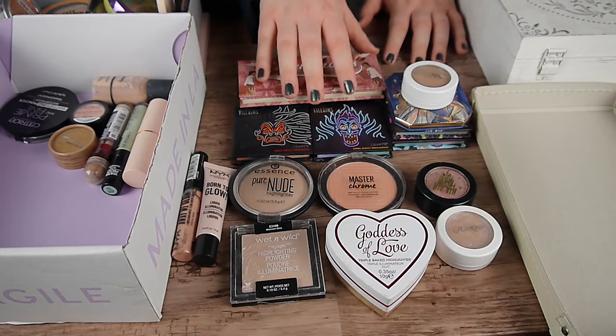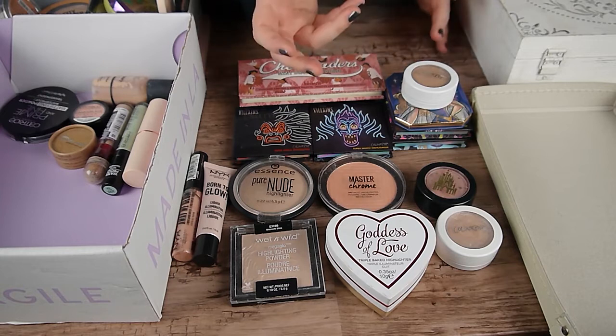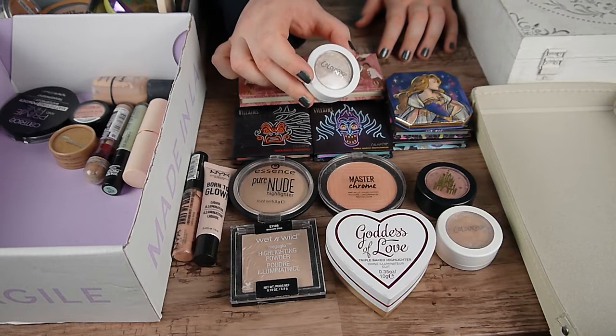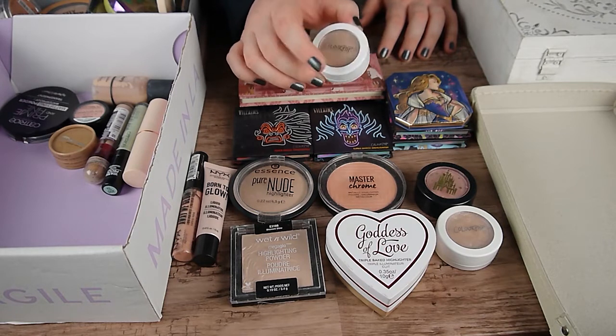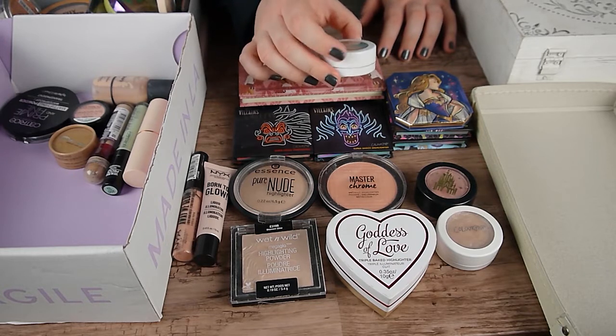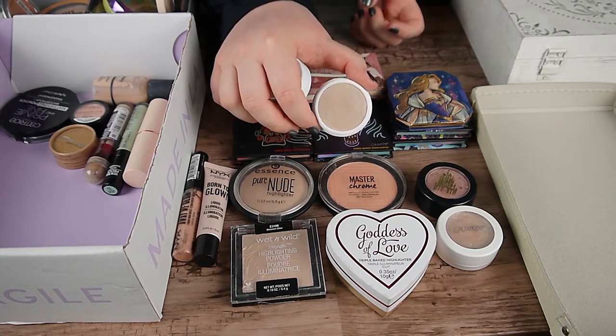And I ordered 4 highlighters because I discovered my favorite highlighter formula, and it's the Super Shock highlighter formula from ColourPop, and so I decided to get a few more colors that I would like to have in my collection, and I ordered this one here. It's in the color Spoon and I haven't really tried it yet, so I'm going to keep this one.